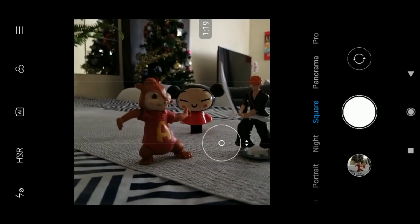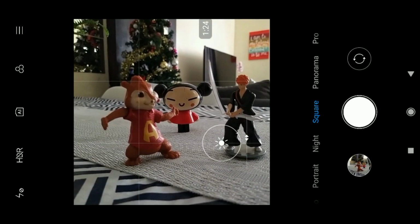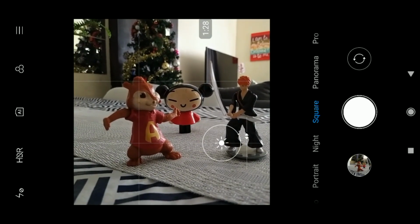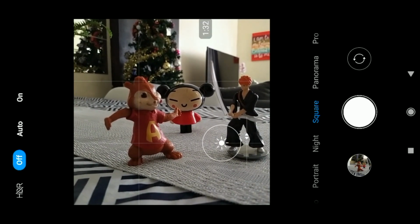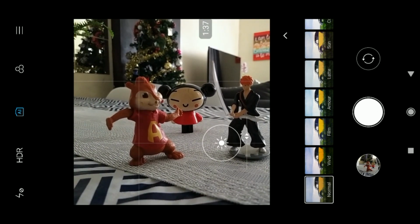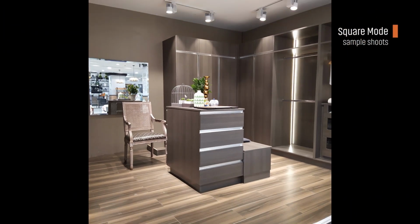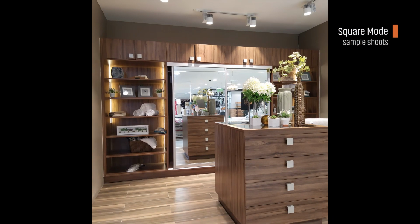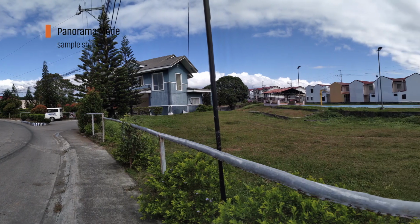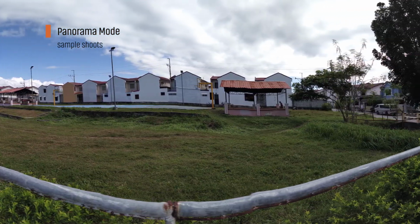For the square mode menu, you also get the torch, HDR, AI camera mode, and the photo filters. And these are the sample shots for the square mode. For the panorama mode, you just need to follow the direction of the arrow and begin panning slowly to get the effect.